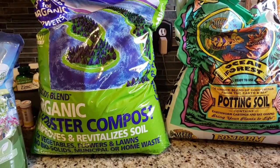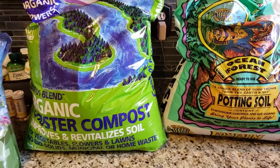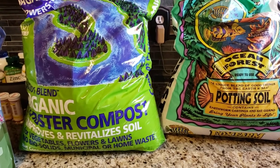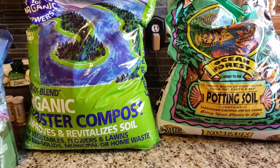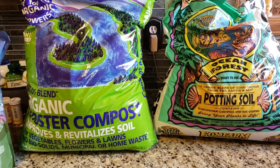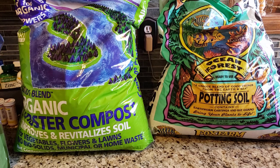The other product is from the Coast of Maine. It is the Cotty Blend. It's a lobster compost. I switched to this in late 2019. It was late, so I was only amending my beds with it. Then I used it all in 2020, and I will be using it again in 2021. I really like this product, and after this video, I'll shoot another short video and take both of these products out of the bag so you can see what they look like.